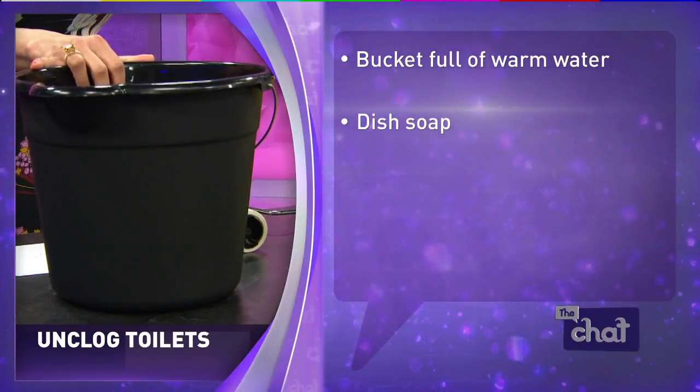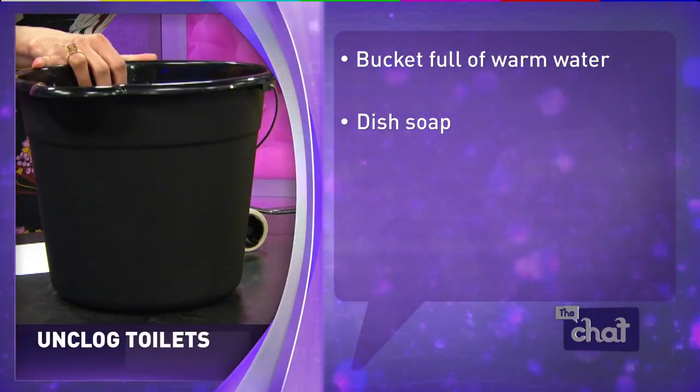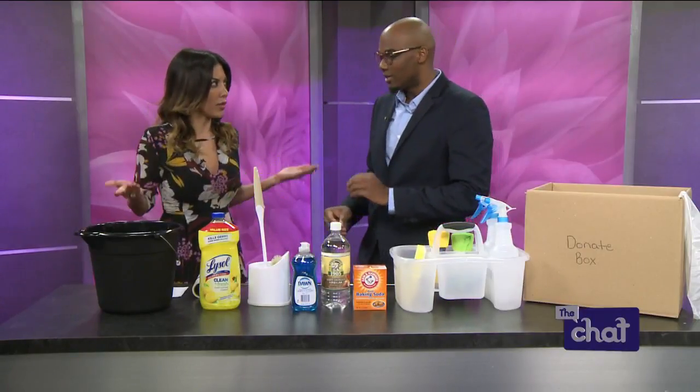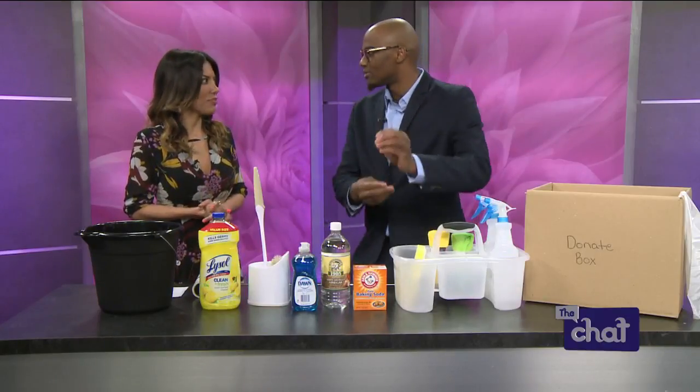Just fill the toilet up several times. Now, be careful. You don't want the toilet to overflow. You don't want a pool in your house. Just monitor it, because that's what I'd be afraid of. If you pour the hot water in there and then you go to flush it, it would overflow. Yes, you've got to be patient. Let it work its magic, and then it'll suck it all the way through.